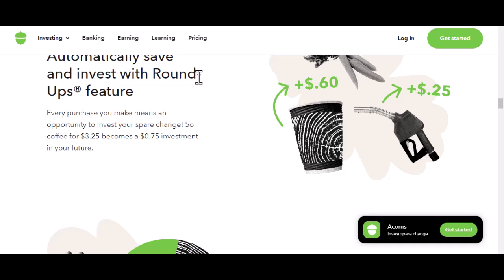So, what can you do to speed up the process? Well, double-check all the information you enter. Mistakes can lead to delays. Respond to Acorns promptly if they need anything from you. And, of course, be patient. It's not the most exciting part of the Acorns journey, but it's a necessary one.